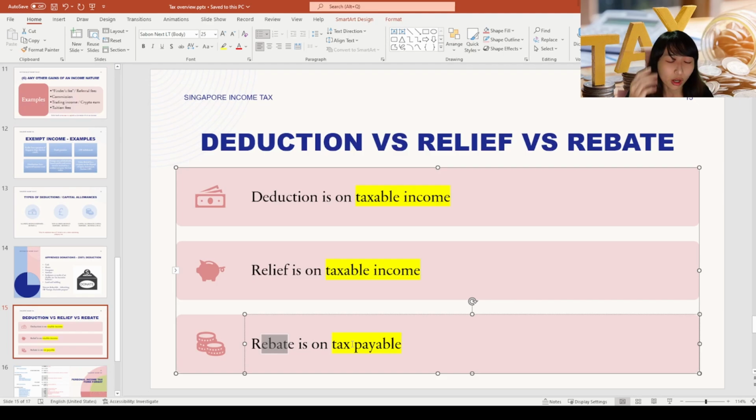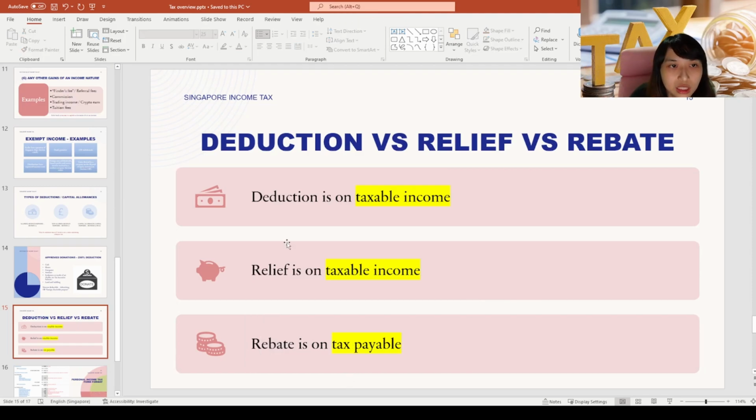Okay, so it's like if you have a 15% rebate, it's already $100 off this $200. So originally your income was $1,000, right? Then you only need to pay maybe the remaining $100, that kind of thing. Yeah, that's how it works lah.